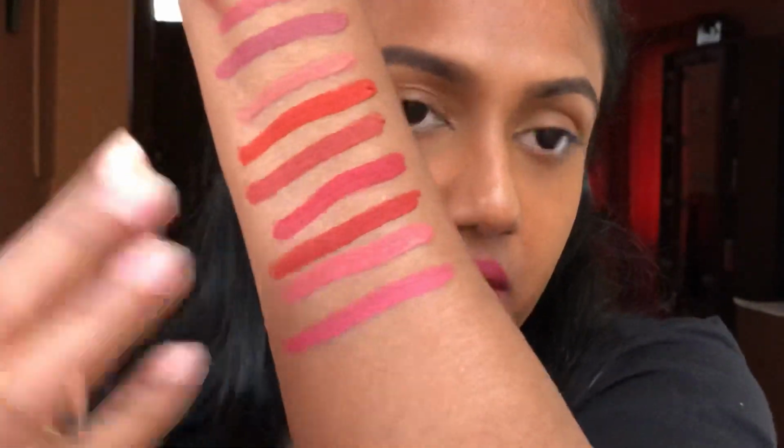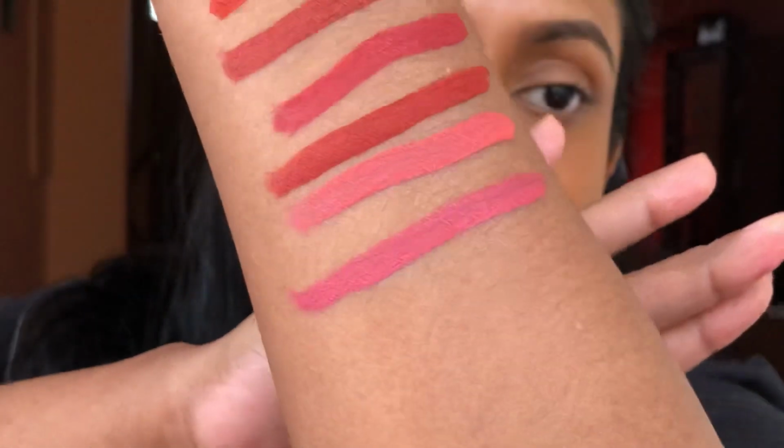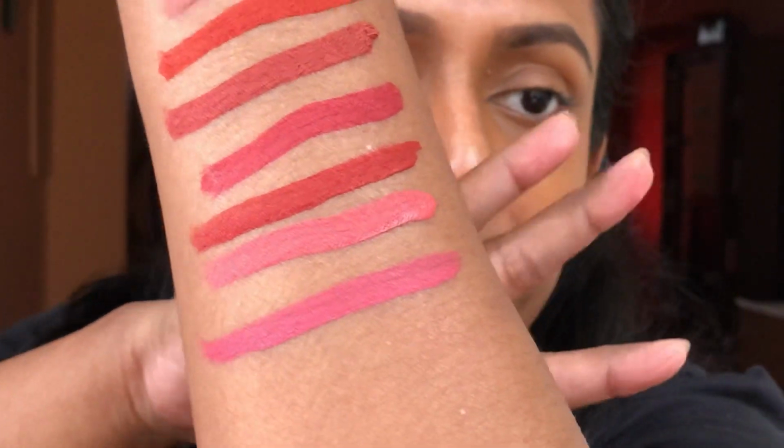This is what it looks like once it has dried down. So you can see it's kind of a rosy pinky nude shade. So yeah, this was the shade number 23, Untamed Rose.